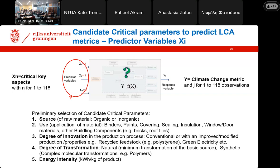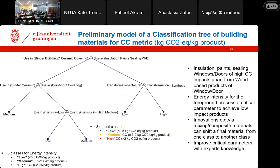The degree of innovation in the production process: we can assume here it might be conventional, or a product with an improved or modified production or properties, like recycled feedstock or green electricity. Degree of transformation: a material might be natural, or have undergone a series of transformations, and then we can characterize it as synthetic. And the energy intensity. And here I present you the result.